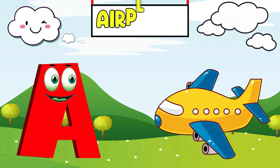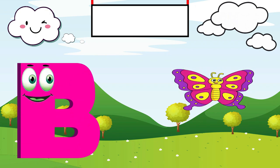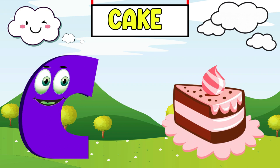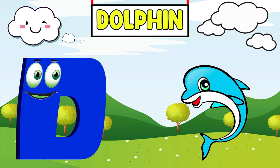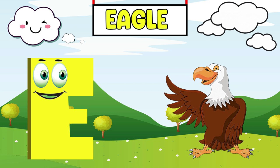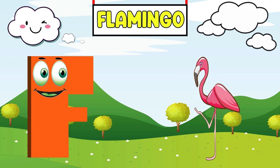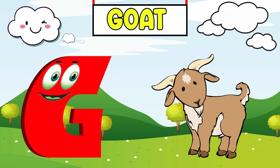A is for airplane. A, a, airplane. B is for butterfly. B, b, butterfly. C is for cake. K, k, cake. D is for dolphin. D, d, dolphin. E is for eagle. E, e, eagle. F is for flamingo. F, f, flamingo. G is for goat. G, g, goat.